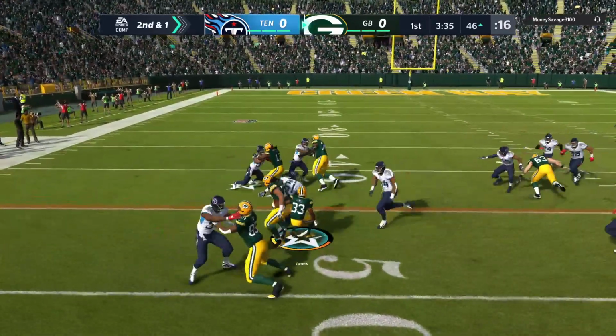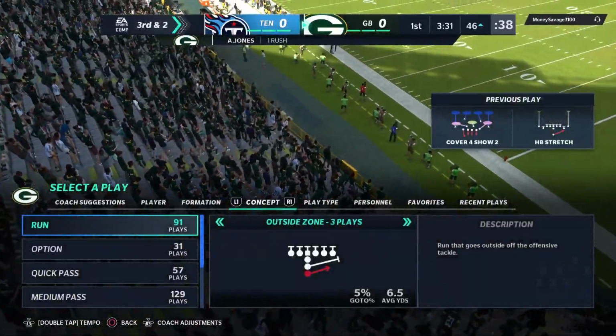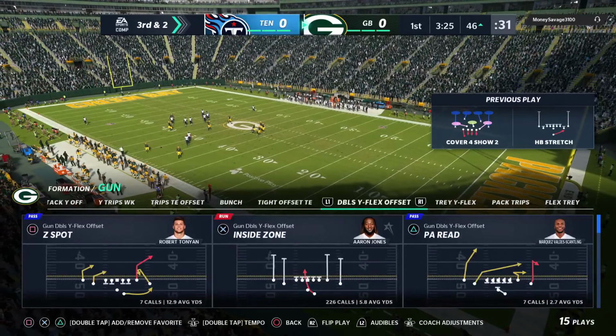Now the man from UTEP, this is Aaron Jones. Trying to bounce it outside, but he's only able to get it back to the line of scrimmage. He got maybe a half yard at most, but officially they'll be left with a 3rd and 2.